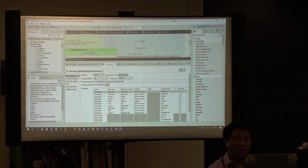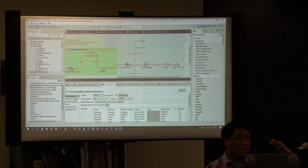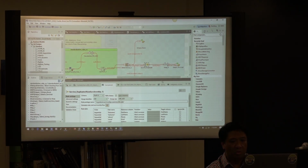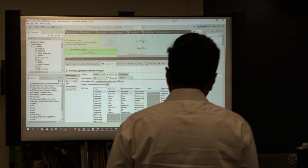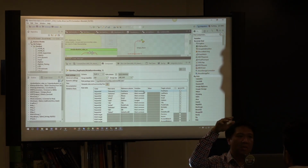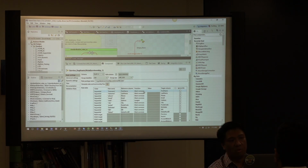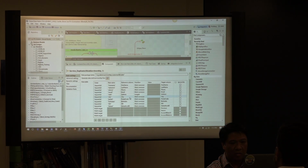So what the survivorship did was, from the matching, I figured out that these rows are duplicates. Now I want to collapse them to a single row. How do I want to collapse the single row? These are the rules that I apply. For the first name column, take the most common. If there are 3 input values and 2 of them agree, I'll use the most common, the one with the most number. So you can apply these rules.